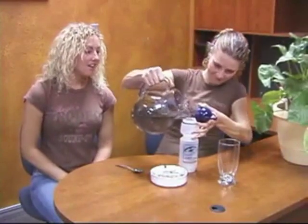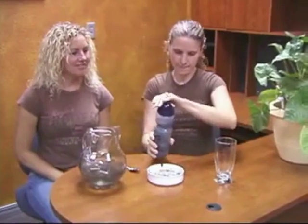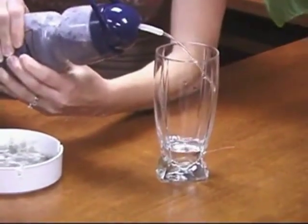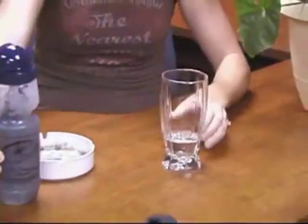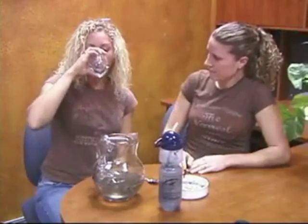Now you pour the dirty water into the GBG water bottle. Squeeze the water into the glass. Now there's fresh, clear water. You should give it a try. Great tasting water from your GBG water filtration system.